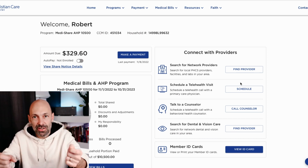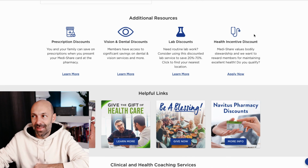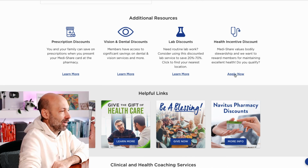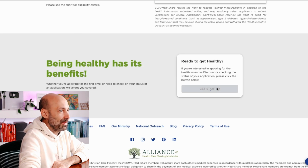So now I'm going to take you through exactly how to do this, where you need to go on their website, at least at the time I was recording. When you log into your MediShare account, scroll down a little bit, and you'll find a spot where it says health incentive discount right here. We're going to click on that, okay? Over here, it gives you some of the specifics of what you need to do. Then scroll down just a little bit, and you've got this big old blue button there.